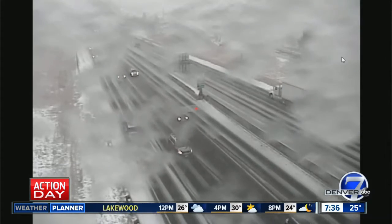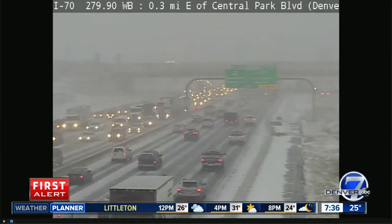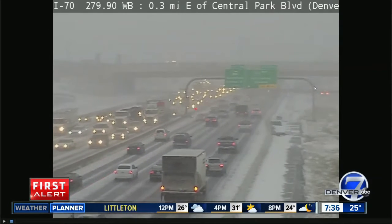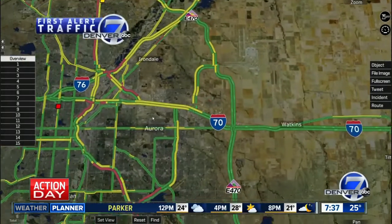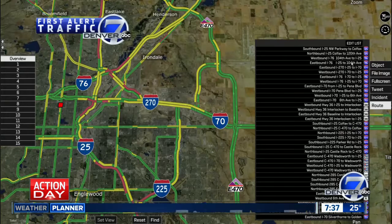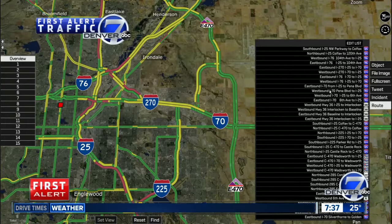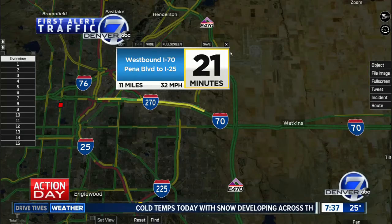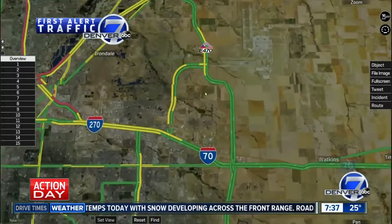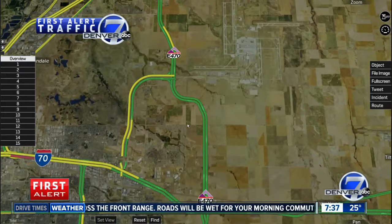We can go back to Screenwriter, where the camera's bumping around there as well. This is going to be at Central Park Boulevard, where you can see it's really starting to slow down on I-70. And if we go back to the map, we can check out drive times there as well on the I-70 route, really in both directions. But we'll look at the westbound drive from Pena Boulevard to I-25. Not horrible yet. We're at about 21 minutes on that drive. Pena Boulevard starting to slow down as well. I'll zoom in there for you. Looks like it's worse on outbound Pena Boulevard.